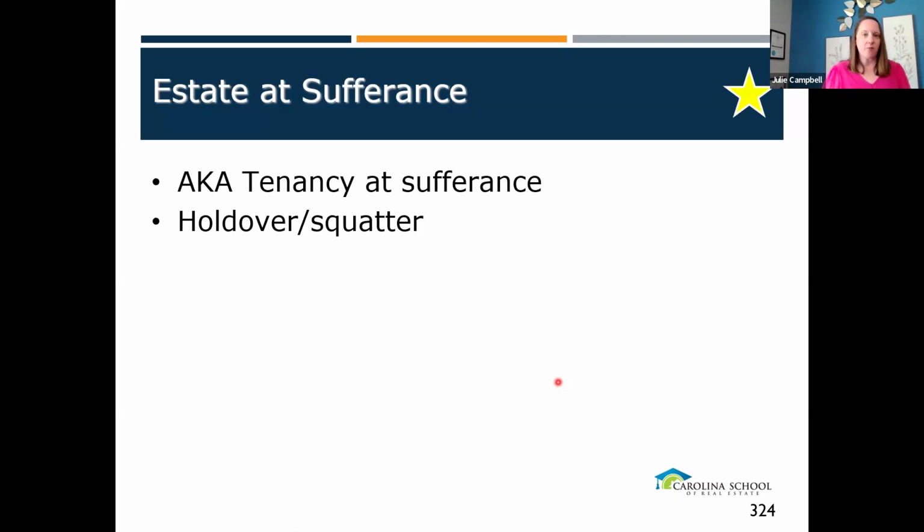I want you guys to write something down for me. Everybody ready? If you pay, you stay. If you stay, you pay. This situation is the tenant that's there and not paying. If the tenant's paying and the landlord's accepting, we have a periodic tenancy or an estate at will. With this situation, the tenant is a squatter. They're there for free. If you stay, you pay. If you pay, you stay. Did y'all write that down for me? It's going to answer questions on Thursday.